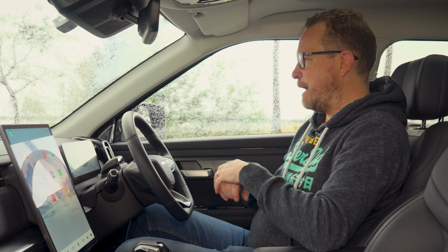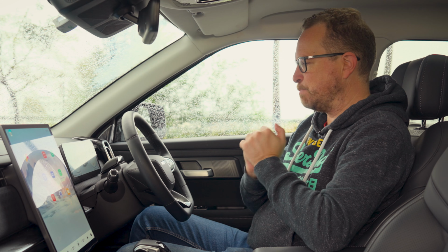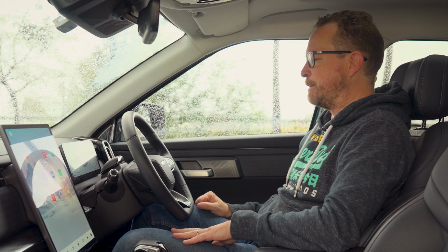Head-up display, nice and bright, not a lot to report there. The digital instrument cluster is a little bit on the small side. I'd like it to be bigger, but you can also change the theme of that and change a couple of the display options there. I'm trying to get through this as fast as possible because it is raining and my camera is sitting in the rain.